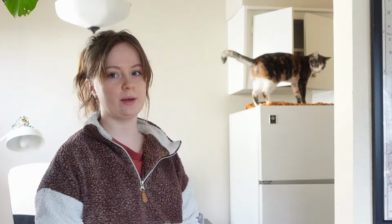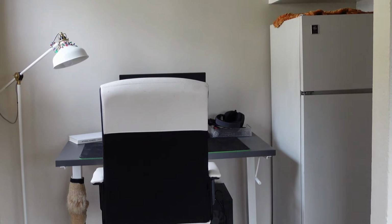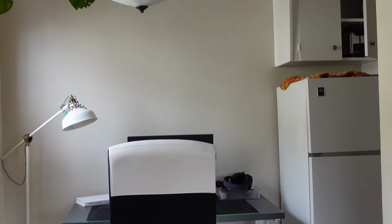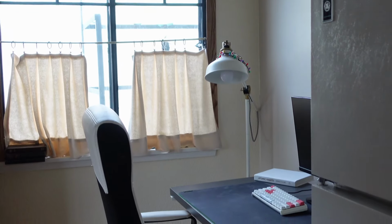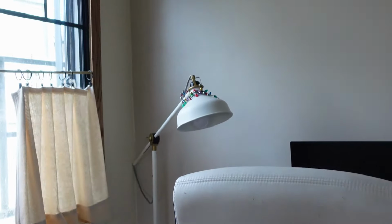So we are somewhere you guys know really well, but we're looking at it from a perspective you don't see very often. Oh, she's going up into her bed. This section of my apartment is where I film most of my YouTube videos. It is where I set up my desk for all my sewing videos, any sort of DIY projects too, any desktop projects that need to be done also get done in this space.